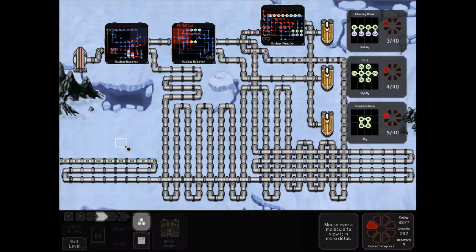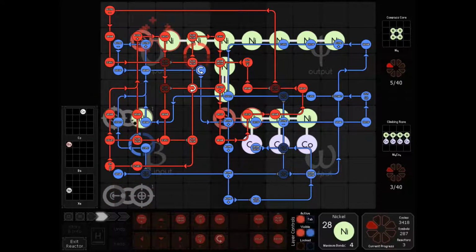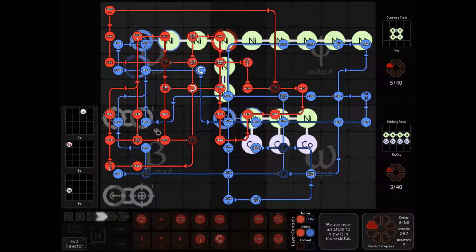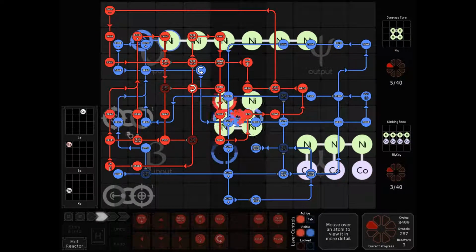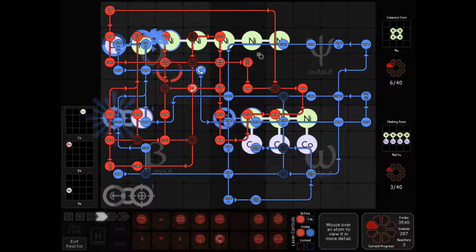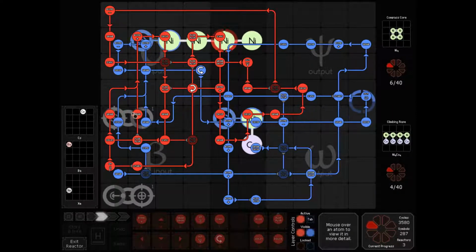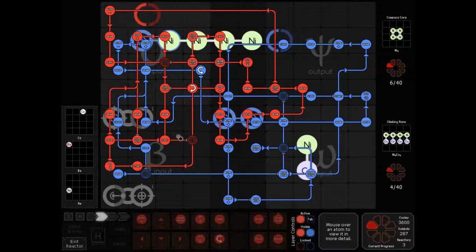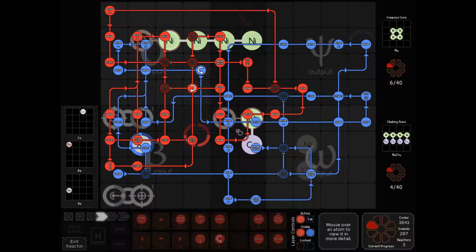Let's take a look at ToughThought's third reactor. If the input to this reactor is cesium, it will split into nickel and cobalt, and this gets made into climbing rope. If the input is barium, it gets split into 2 nickels and it's stored in this massive chain up here. If the input is xenon, it gets split into 2 cobalts, which is then bonded to this nickel chain and is used to make climbing rope.